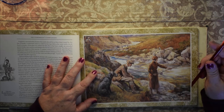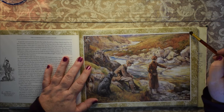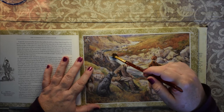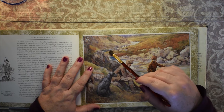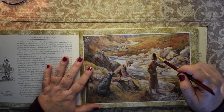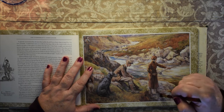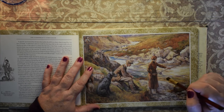And then we have this lovely painting where they are along a rather hilly or mountainous river, lots of large boulders, and here we have a woman with her hat and her brown coat and skirt. Matching leggings and shoes and her rod and reel.